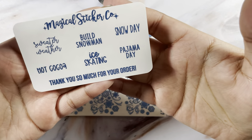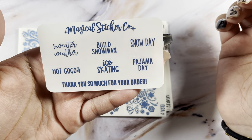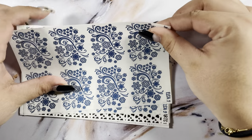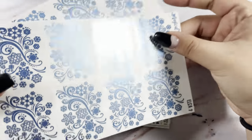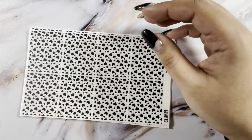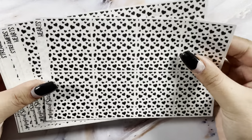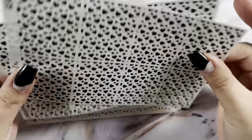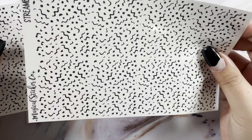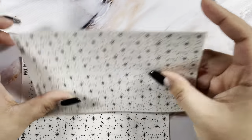So this is the freebie, and it is in this light blue pretty color, and it's a winter sampler, so super cute. Then I picked up Elsa 2 to go with my Frozen kit, and again I got that in the light blue color. Everything else I got in black because I will foil them myself. So I got the hearts one, and then I got the streamers, which are super cute, and then I got the pixie dust.